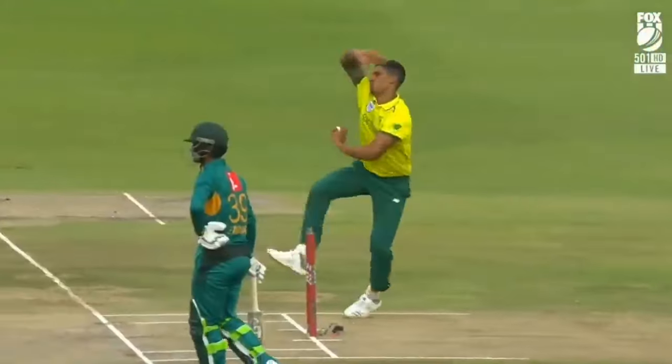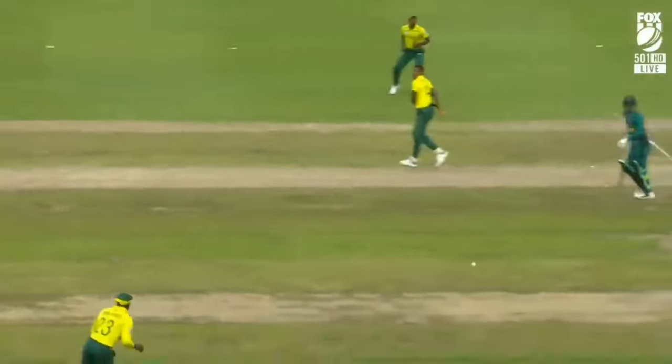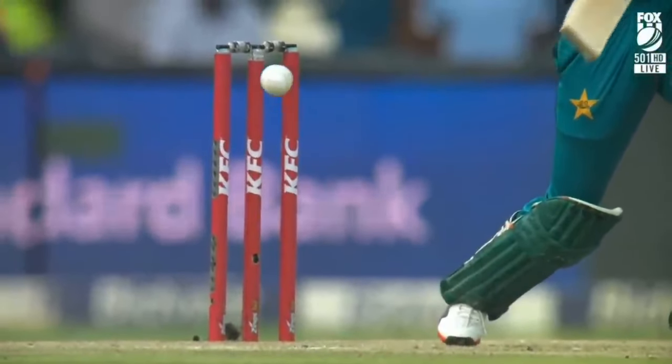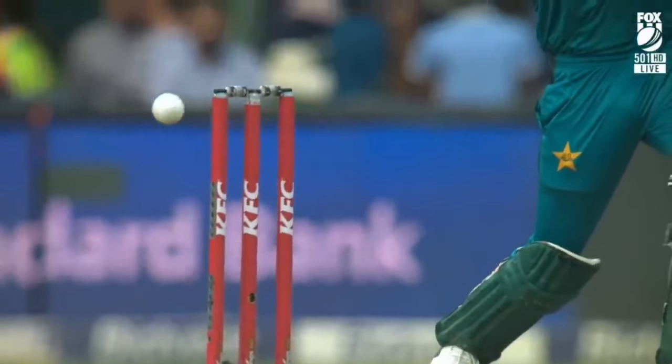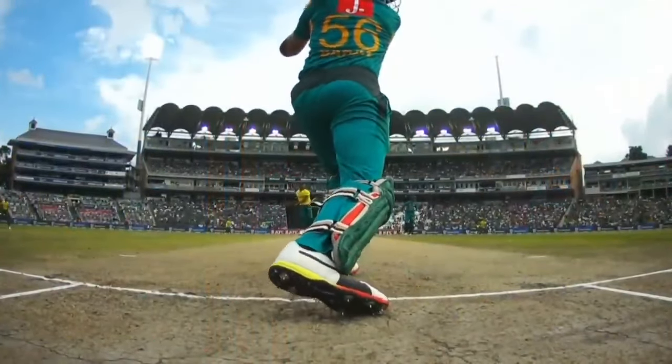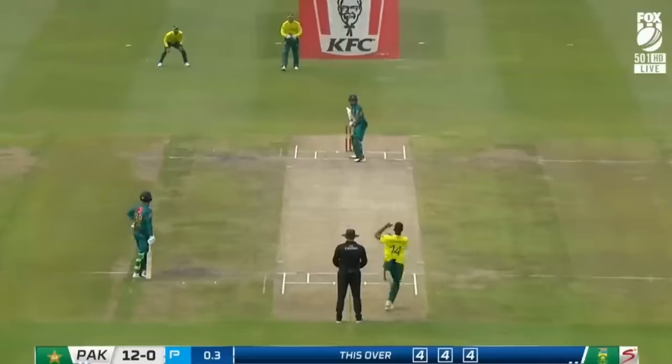Screaming and dancing in the stands, the Pakistan fans. And why not? Babar Azam, boy, he's been good on this tour. Loved watching him play. Forcing a change in the field after that shot. There's a sweeper now, dipped back at square leg.